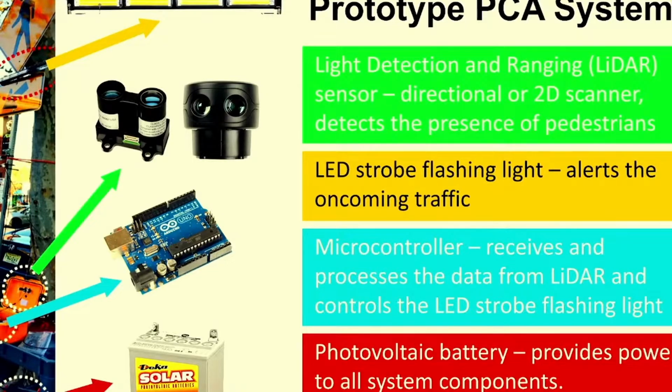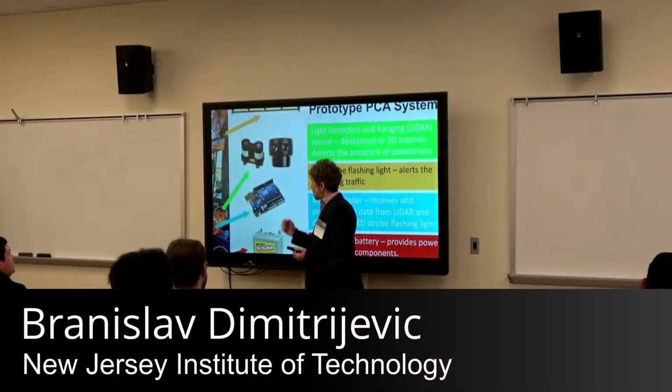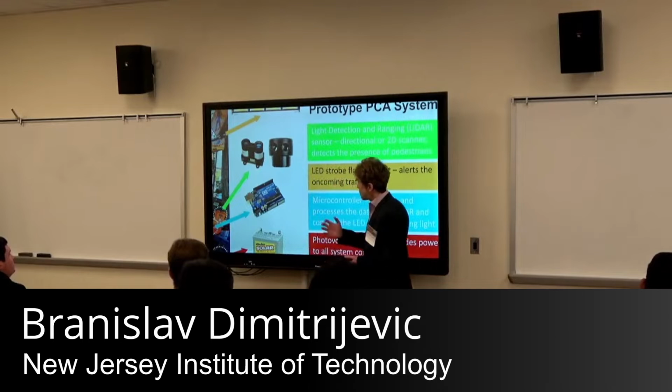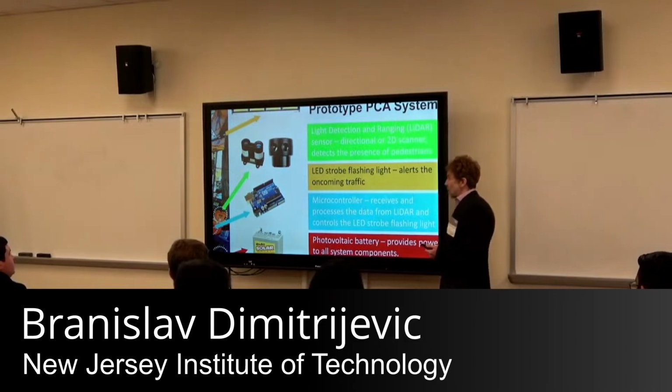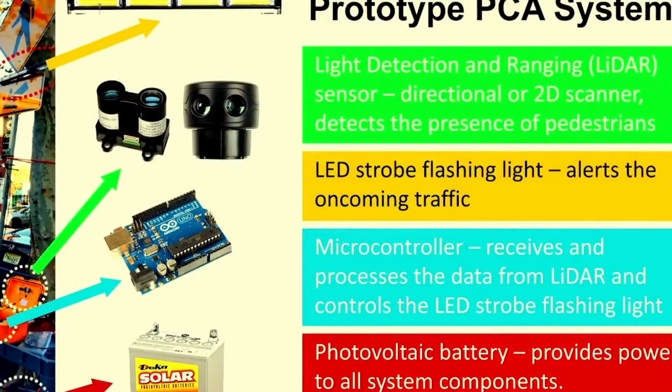We used an Arduino controller to process the signal from the LiDAR and implement a control algorithm that will then trigger the alert on the flashing beacon, right? It's a very simple piece of code that essentially receives and processes the signal from the LiDAR. If an object is detected within a certain distance, that triggers code that sends a message to the flashing beacon.